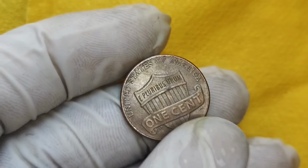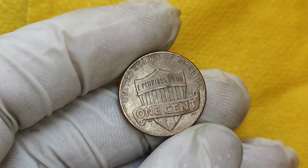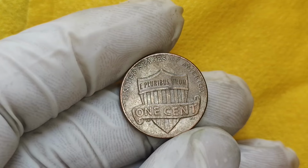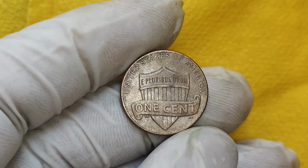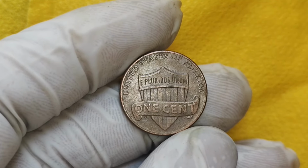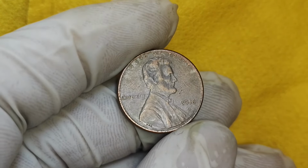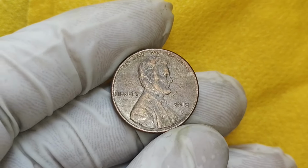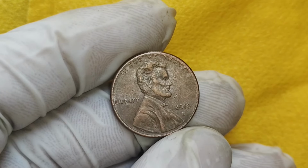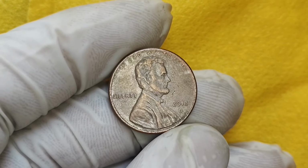A few years back, I inherited a jar of old coins from my grandfather. Amidst the nickels and dimes was a peculiar-looking penny. After some research, I discovered it was a 1992 close AM penny, a rare variety where the letters A and M in America are closer than usual. That little penny ended up being worth over $20,000. The moral of the story? Always check your change. You never know when a rare gem might be hiding in plain sight.